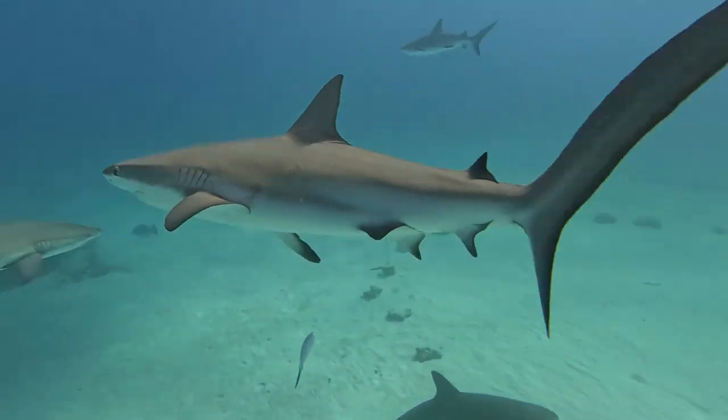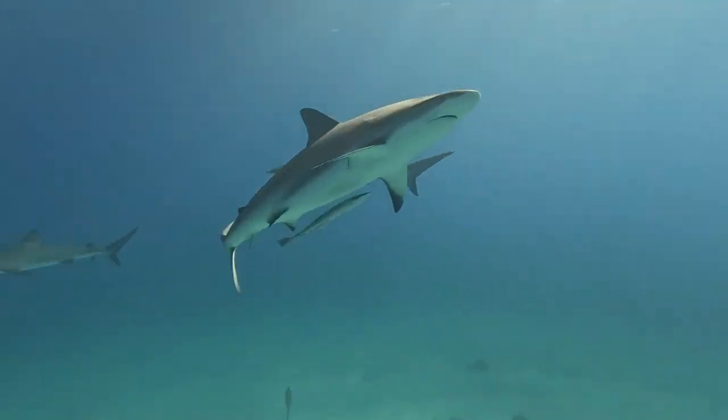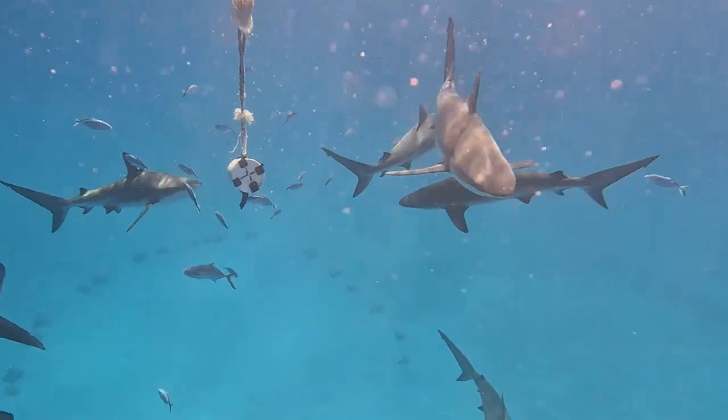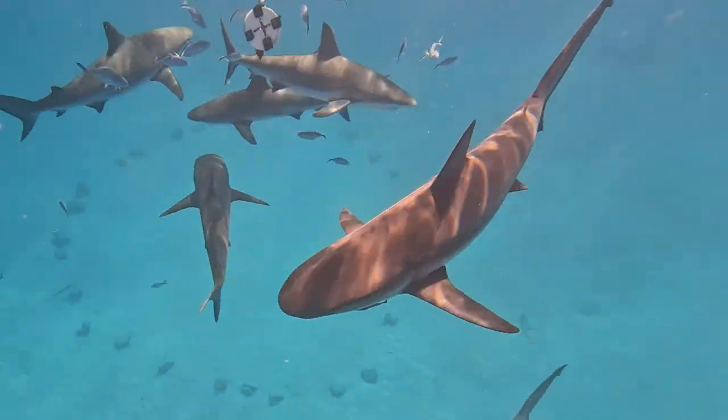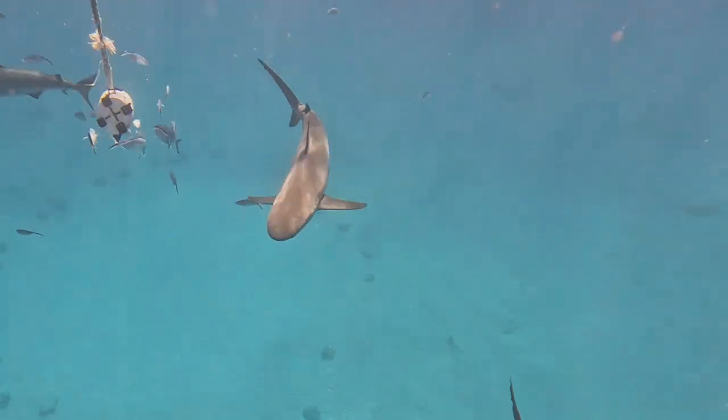Good snorkeling today. The day before, we went on an excursion to snorkel with sharks. Compared to that, this is a much more gentle snorkel, but yet with lots of fish to see. By the way, if you haven't seen the video where I swam with sharks, you can click on the link above or at the end of the video to watch it.